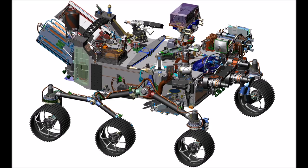Hi, I'm Matt Robinson. I'm the deputy manager of the sampling and caching subsystem on the Mars 2020 rover. Welcome to our sampling development test bed. I'm here today to talk to you a little bit about what we're doing up here and show you around. My team is tasked with acquiring samples for the Mars 2020 rover and processing them for potential future return.